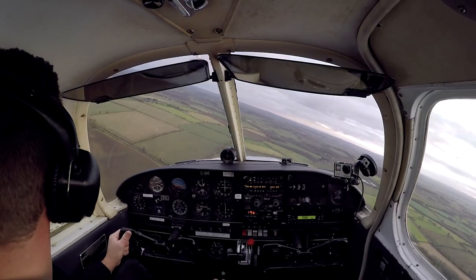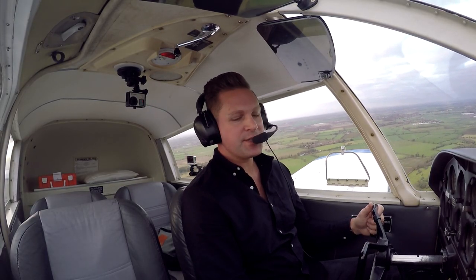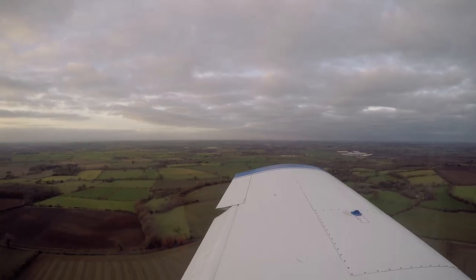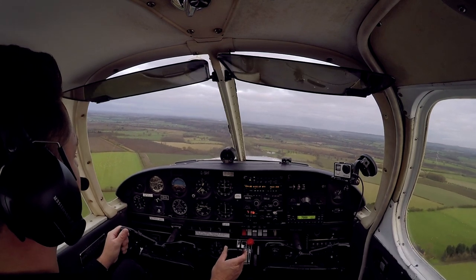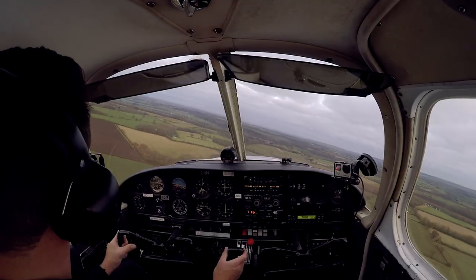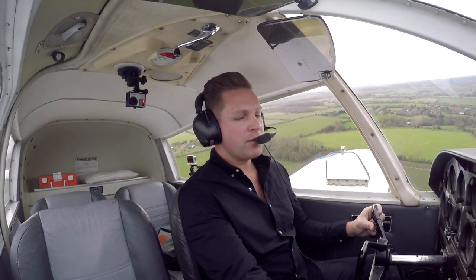Carb heat's on. That's one thing that I've been missing off my circuits. Putting the carb heat on before I start descending. So I need to keep an eye on that because I don't want to be forgetting that. There's someone on the runway. A little bit low. Turn final. Landing light can go on.